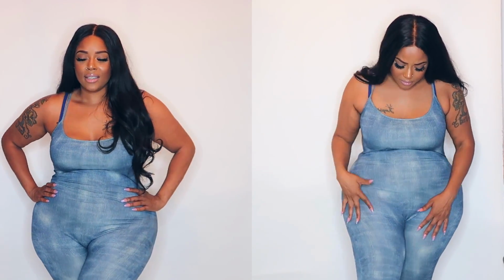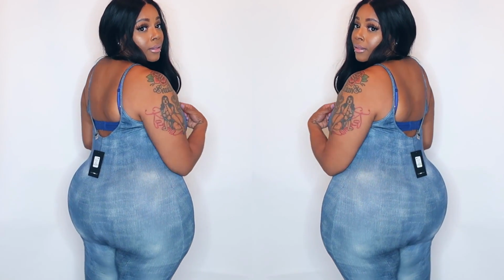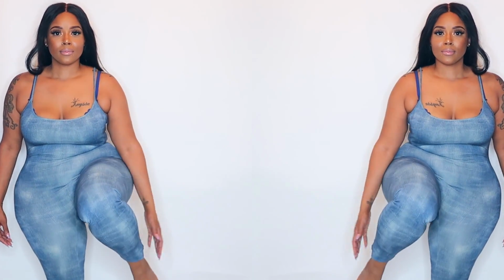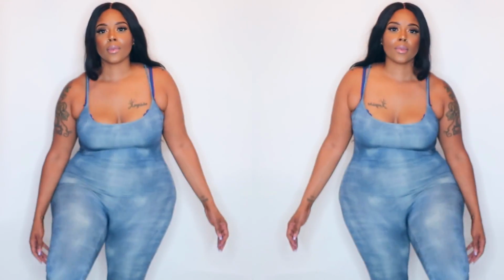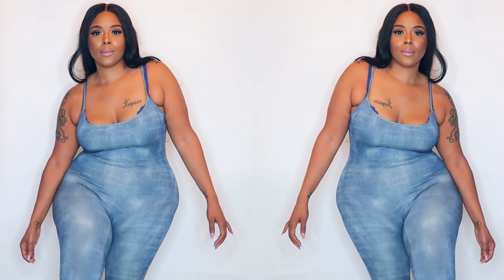It's not the normal cotton that I'm used to from Fashion Nova, but the material is really warm. I was sweating wearing this, but I love it because it's like a denim print and it's stretchy, and you can just throw it on and go. You can put on a jacket with it, like whatever you want to do.